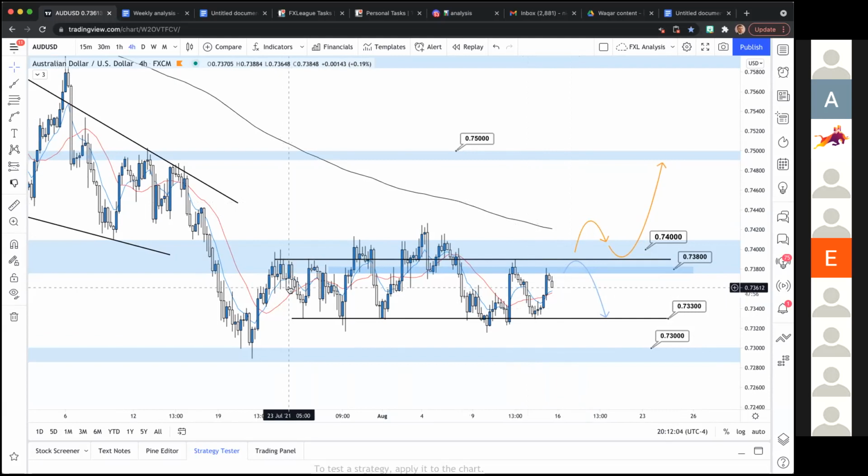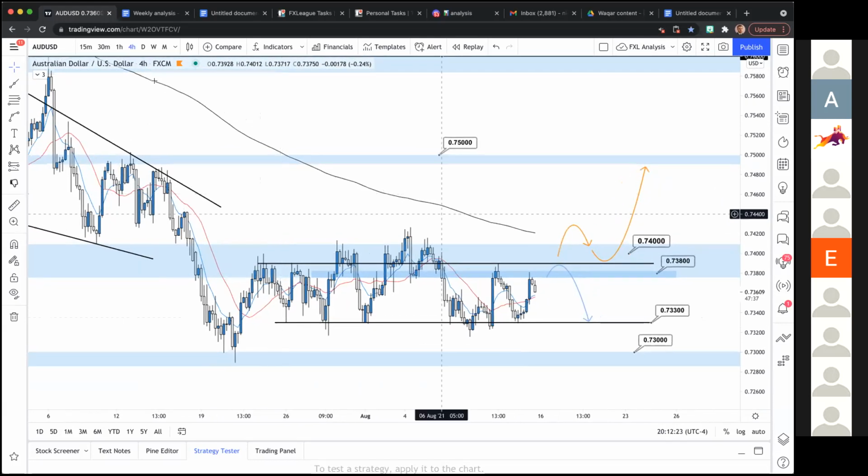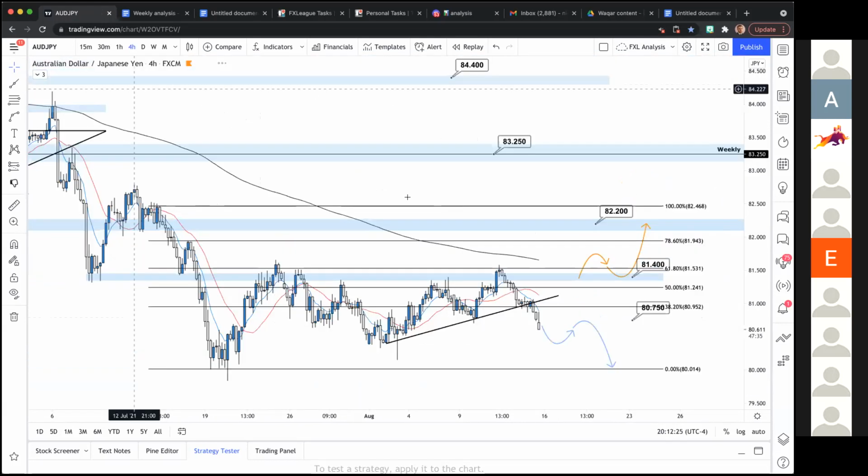I mean, all the way back here since July, right? Good amount of consolidation. So hopefully that breaks, and when it does, I would expect a good amount of volume. Usually when it's that much of a range or that much consolidation, it's a pretty good move. Like we've seen over here. Nice drops, good pushes. All right, so that's AU. Let's move over to AJ.